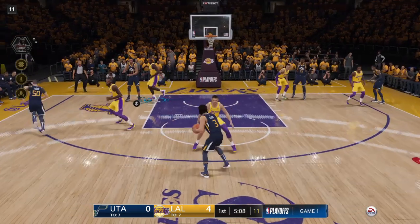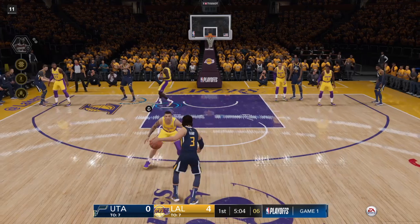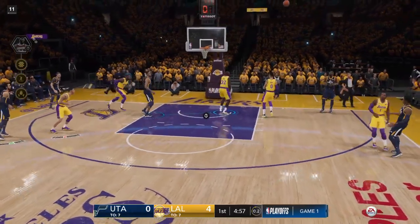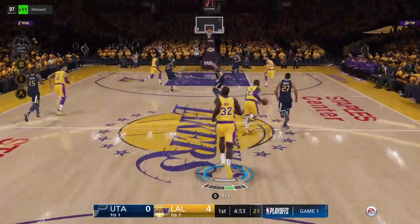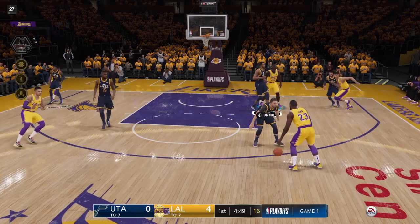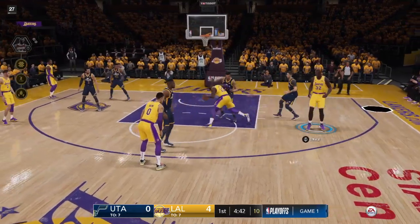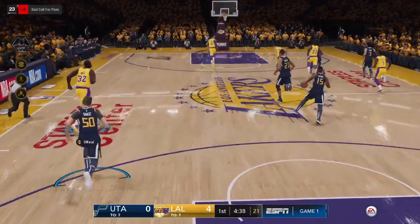Doncic to Rubio. Deep right corner. Mitchell. His first effort off the mark. LeBron into the front court. Leads 4. Screen coming. James. Oh, good defense by the Jazz as they come away with it.